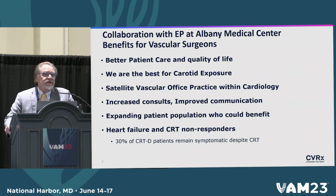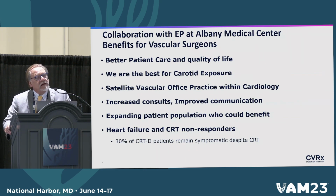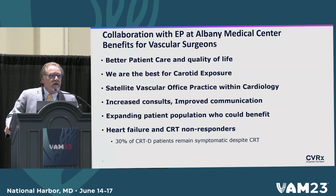Again, we have satellite offices where we see patients in the cardiologist's office. Both of us get to bill, but it saves time and energy for the patient because these patients are fairly ill and they have a lot of doctor's appointments. And if we can minimize the movement for them, they are very, very appreciative.